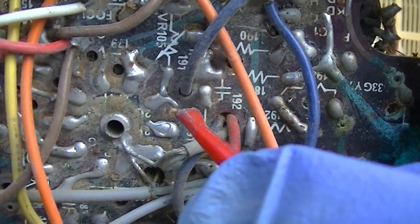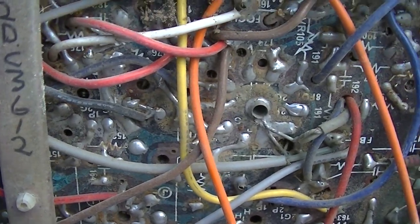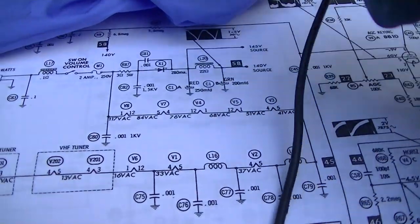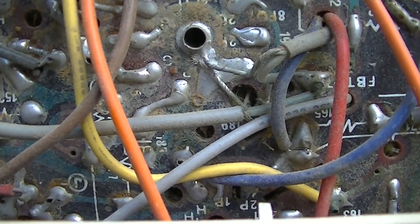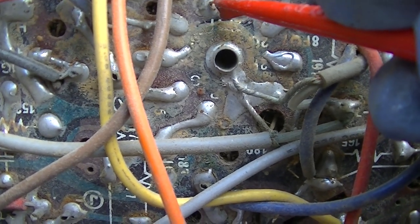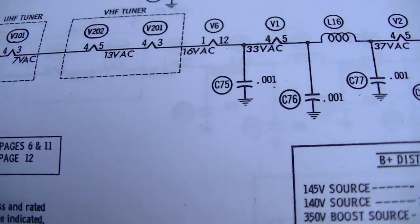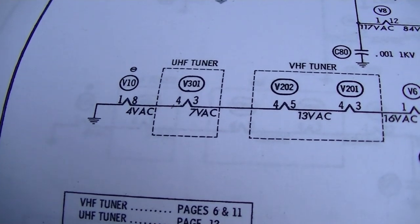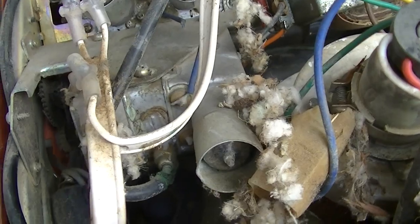And now what you have to do is you just have to start chasing, which is going to be very difficult. You need to just start chasing through here until you find the open. So where's the end of the chain? What is V10? UHF tuner has a tube in it? It sure does.